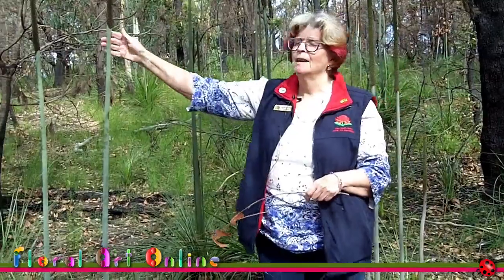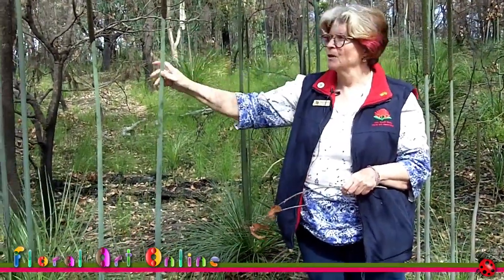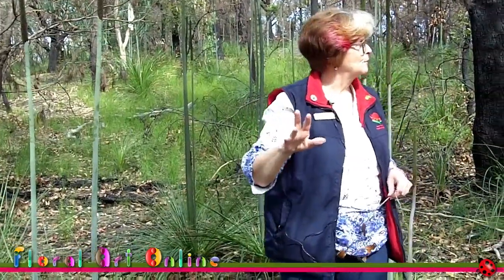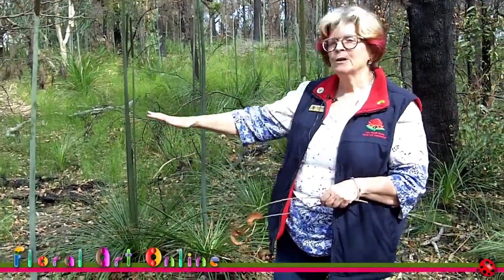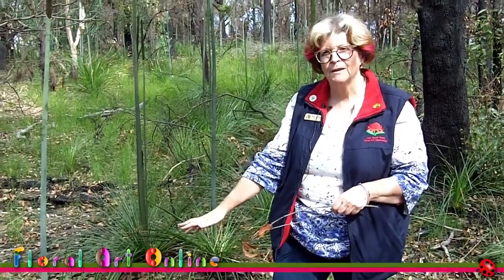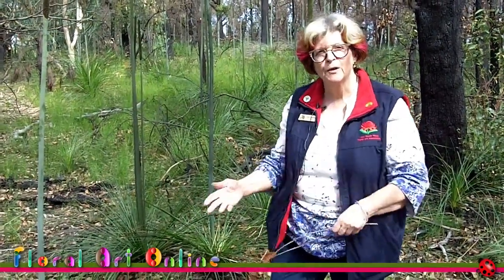These are flower heads that haven't yet flowered. So they're green as they grow, and then they burst into flower. And I'm just looking around to see if we can find one that's in flower. We'll go to one that's in flower shortly and we'll have a look at the flower. But what is interesting when you pan back through this area, these weren't here in October last year. They have appeared after the fire.